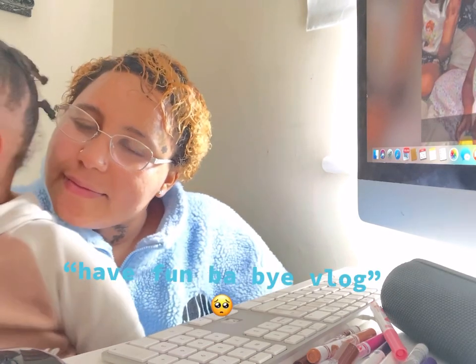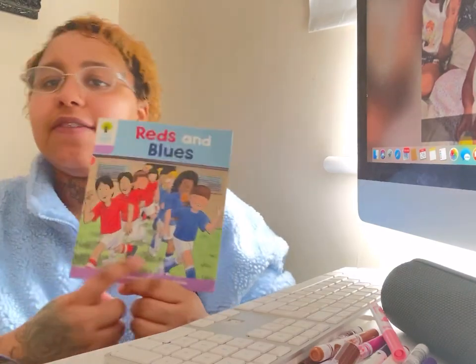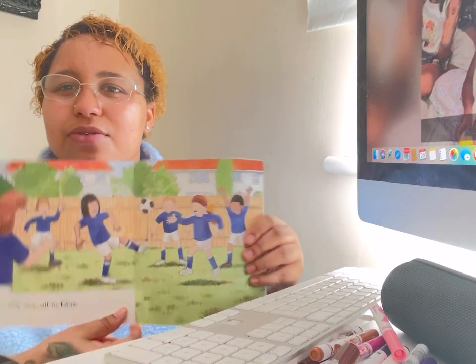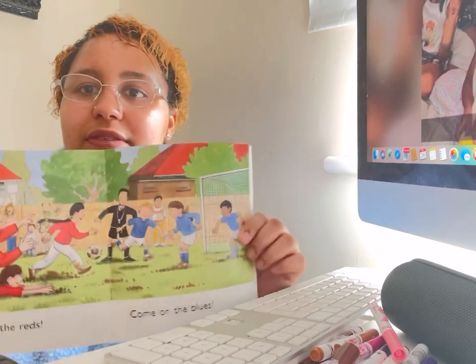Was that fun? Bye-bye. These are Kipper books. Definitely invest in them if you can for your children as well, because they're very good. The sentences are pretty short. You must have read these in primary school too. Very short, but also effective because it's easy for kids to remember.